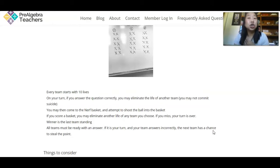As an additional life they get to eliminate: if they get the question right, they get to eliminate a life from a different team. And if they make it in the basket, they get to eliminate another life. So if they miss the basket, it's fine, and their turn is over.